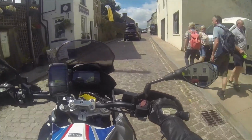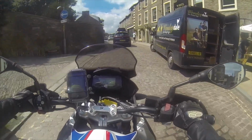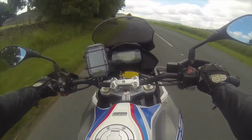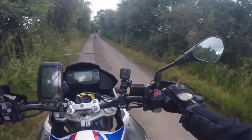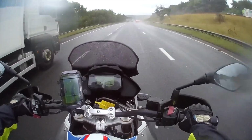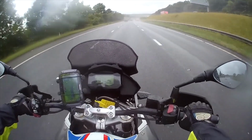And not only that, I've ridden that BMW GS310 all over the UK. I've done 500-mile round trips on it. I've ridden it on country roads, I've ridden it off-road, I've ridden it on cobbled streets, I've ridden it on motorways, and it's coped with all of them without any problem.